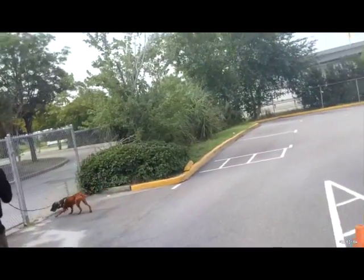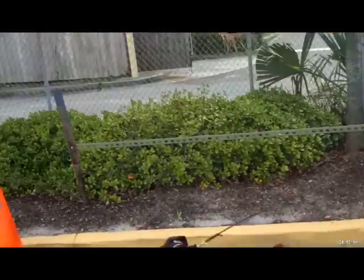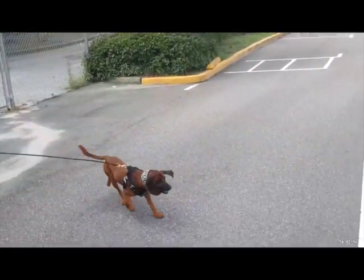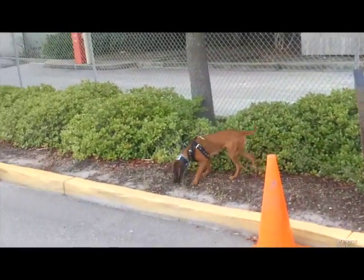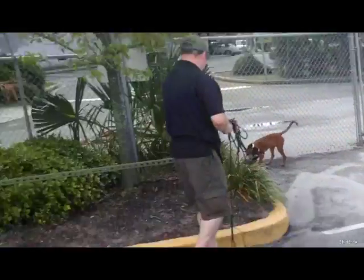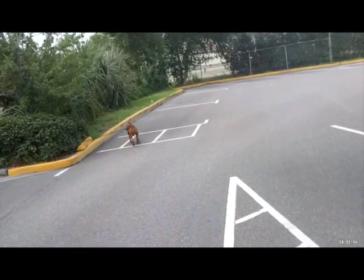Use that leash. She's running out of odor. Try not to stand too far over here. That's the end of your odor, right in here. At least here it is. Use that leash, all of it.